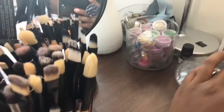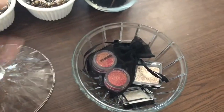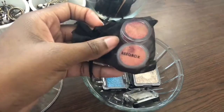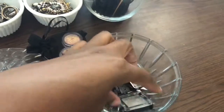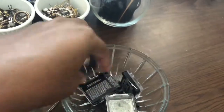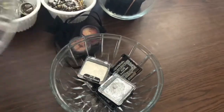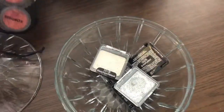And every container that you see from now on I got from the dollar store. In here I got this jar from the dollar store as well. I have more loose glitters. These are from BQ Box, or Beak Box. And then these are just some Wet n Wild pressed glitters. These are the first glitters that I ever worked with, and they're not bad. They're easier for cleanup. So if you're practicing and you're a first timer using glitter, try to use the Wet n Wild.